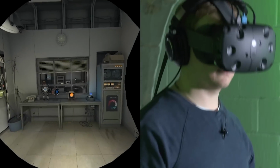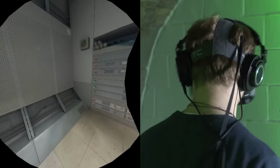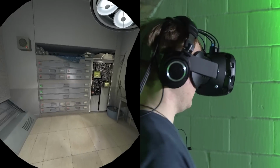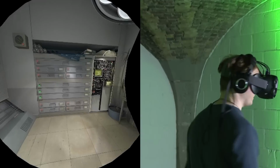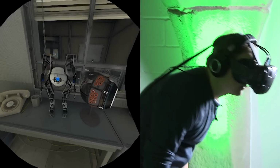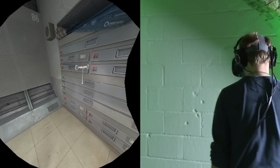But here we are on the Laboratories, and this was by far the most impressive. This is the Source Engine 2. Really, really cool kit. It looks amazing with the headset on. Really impressive. And you're in this little laboratory, and you can hear the narrator talking away. And I was like, oh man, that's so cool. So I walked up to it. I was kneeling down. I was like, this is so cool.